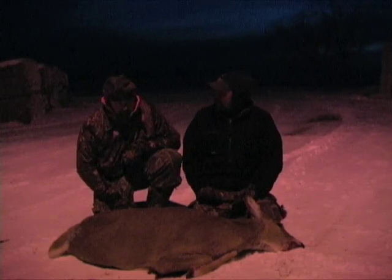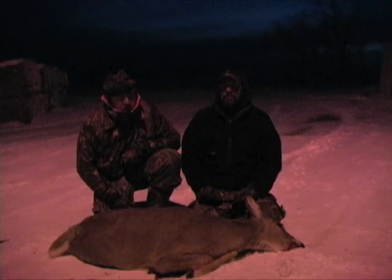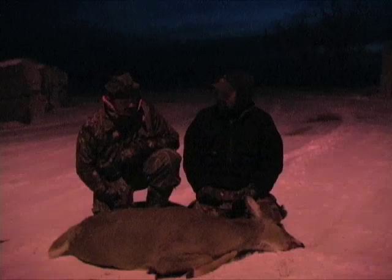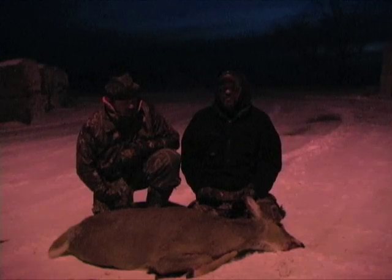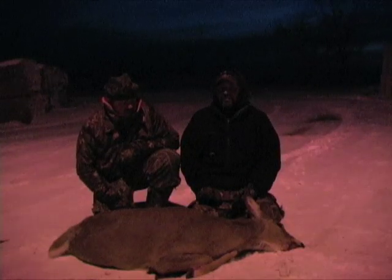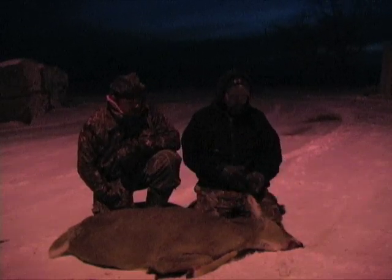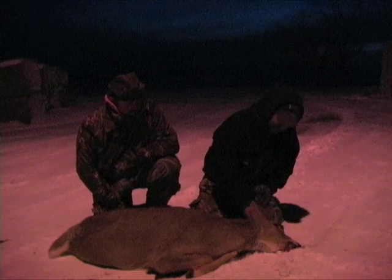Boomer's been out here for 3 days and he's shot 3 with his muzzleloader too. He called me up wondering if I had a place where we could get some does, and I told him we could really help these people out. So that's what we're doing, and it's a lot of fun.